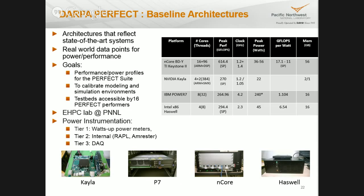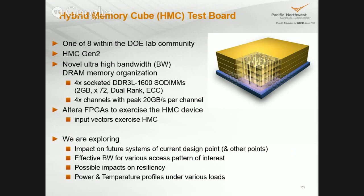Just an example of some of the baseline architectures that we put in place: Kayla, the NVIDIA ARM combination, IBM Power 7, Encore, which is an interesting combination of ARM and DSP chips, and control as well. And part of this also is looking at how we do power instrumentation, looking from wall power down to socket power and beyond.